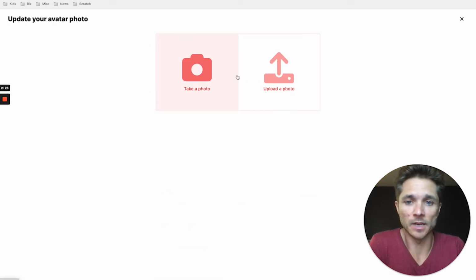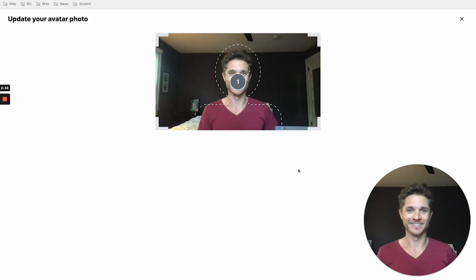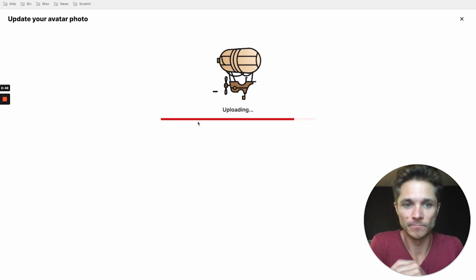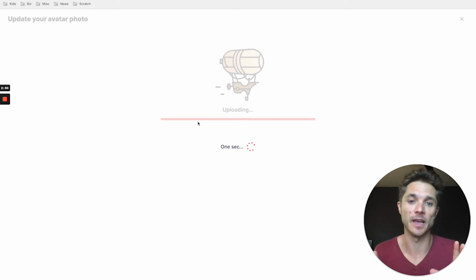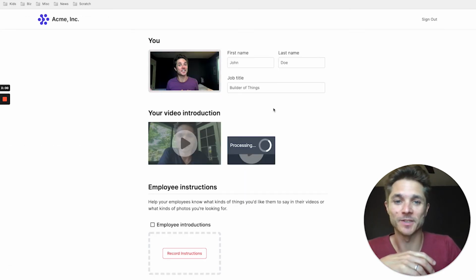I've got this ability to take a photo. So let's just take one real quick. And I can retake it, save it, whatever I need to do. And behind the scenes right now, it's basically shrinking that image, keeping it optimized, so that it's going to load quickly. And I'm supposed to update this, so I definitely have a bug there.